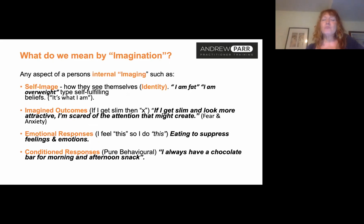So when you think about what's going on inside a person in relation to whatever it is, and we're thinking about weight loss here, you've got their self-image, so how they actually see themselves. A lot of people that have had a continuing weight problem see themselves as a fat person. They see themselves as overweight, somebody that just never seems to be able to shift that weight. So statements like "I'm fat, I'm overweight" just become self-fulfilling prophecies, really.